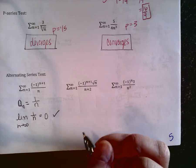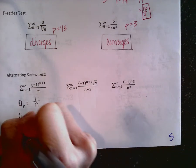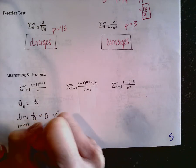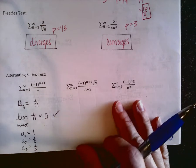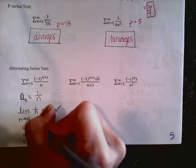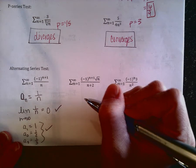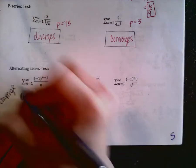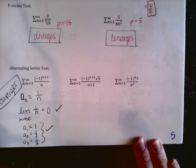The other one is that the terms have to be positive and decrease. So you can just look at a couple terms. The first term, a sub 1, will be 1. A sub 2 will be a half. A sub 3 will be a third. And yes, each term is smaller than the term that came before it, and they're all positive. So it meets that criteria also. Therefore, this one converges.